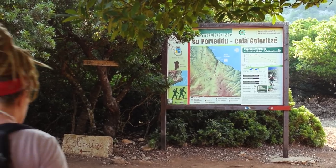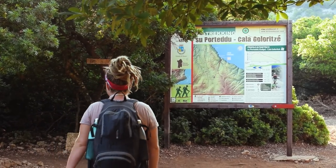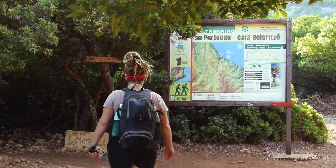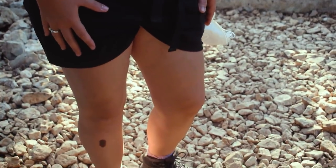So we are now on the 4 kilometre walk to Kala Gorritsi. Not sure if that's the right pronunciation because I haven't checked on Google Translate this morning yet. The legs are questioning what we're doing today because they haven't hiked quite so much.